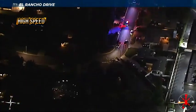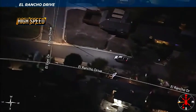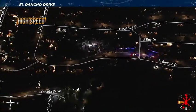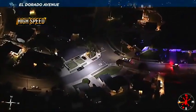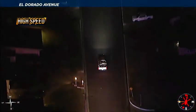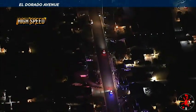Another residential neighborhood with very narrow streets. Okay, so that's El Rancho Drive, and a series of deputies now following him into this neighborhood, or at least two. Okay, so these are the two that were coming. They turned around with them. Those original deputies, just to put this in perspective, appear to have fallen back. They could not keep up with his driving on Hacienda Road, but those two that were coming in the opposite direction are now right behind him. So two brand new deputies engaged in this hot pursuit along El Dorado Avenue here in Hacienda Heights.